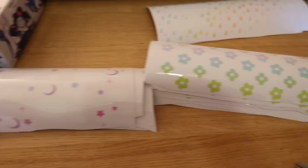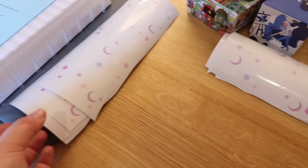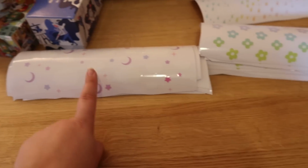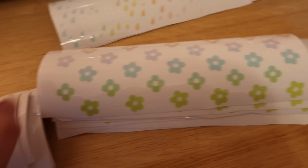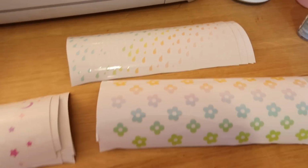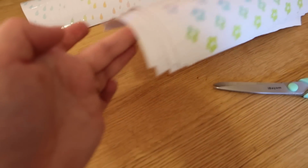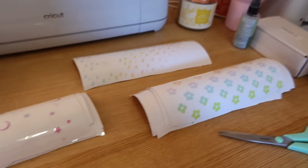Right, here is the UV DTFs that I restocked. So this is 13 ounce, this is the 16 ounce of Lavender Twilight, and then this is the rainbow flower design and Happy When It Rains. And now I need to put them under something so they flatten out, because right now they are way too curved and that is super annoying when I'm trying to make mugs.